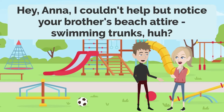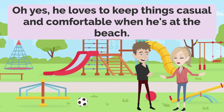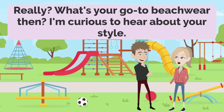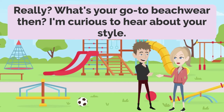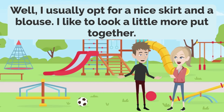Hey, Anna, I couldn't help but notice your brother's beach attire, swimming trunks, huh? Oh yes, he loves to keep things casual and comfortable when he's at the beach. I can understand that. Though I have to say, I tend to be a bit more dressed up when I go. Really? What's your go-to beachwear then? I'm curious to hear about your style. Well, I usually opt for a nice skirt and a blouse. I like to look a little more put together.